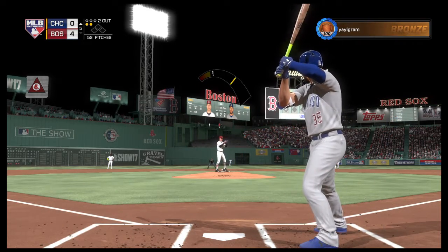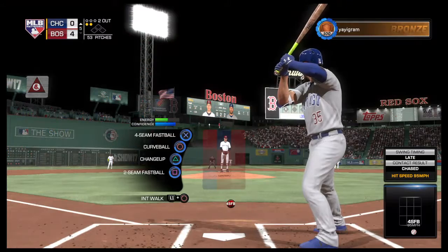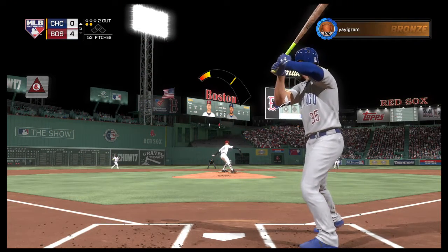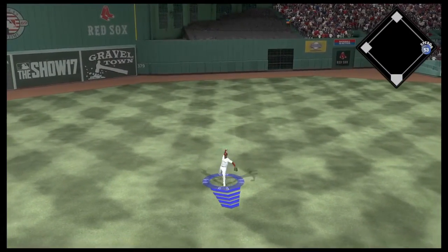That's a nice job of staying alive. A 2-strike breaking ball just out of the zone. He was able to put enough on it to get another pitch. Hit hard up the middle. And that's the first hit in this one for the Cubbies.